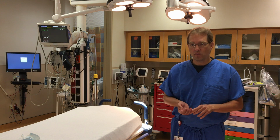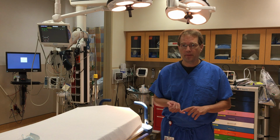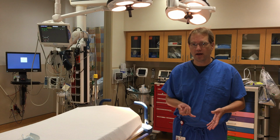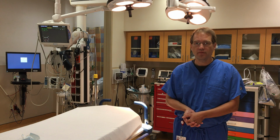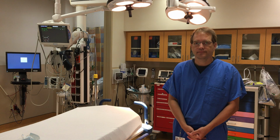We actually have a separate door for the paramedics to bring the patient in directly and bypass triage. They call ahead of time, so we're ready to receive the patient when they get here and immediately start life-saving care. Very good, thank you.